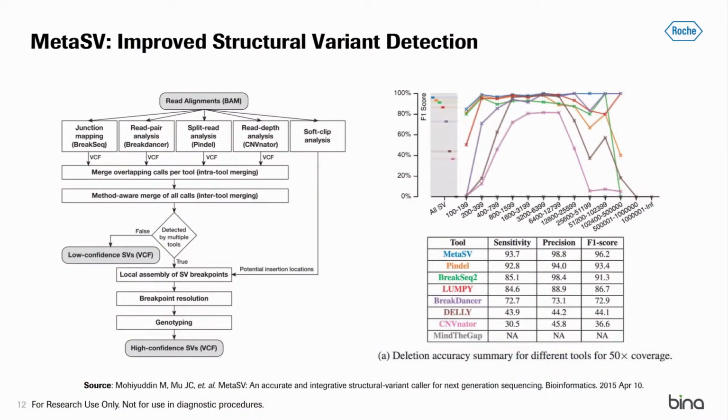It's a very simple way: we combine a number of different methods. For example, a junction mapping algorithm called BreakSeq, published in Nature Biotech before, a read pair analysis by BreakDancer, split read analysis by Pindel, and read depth analysis by CNVnator. So these are all very popular tools using different methods to detect structural variations. Not only did we use all these tools to detect the structural variations, we also spent time to develop our own method, some kind of soft-clip analysis.